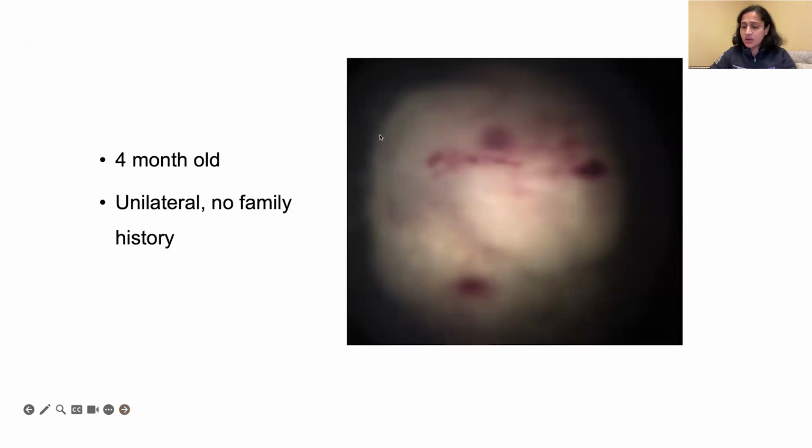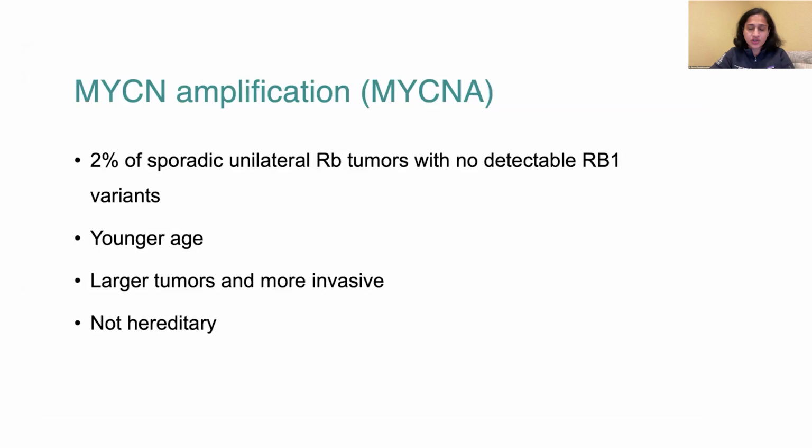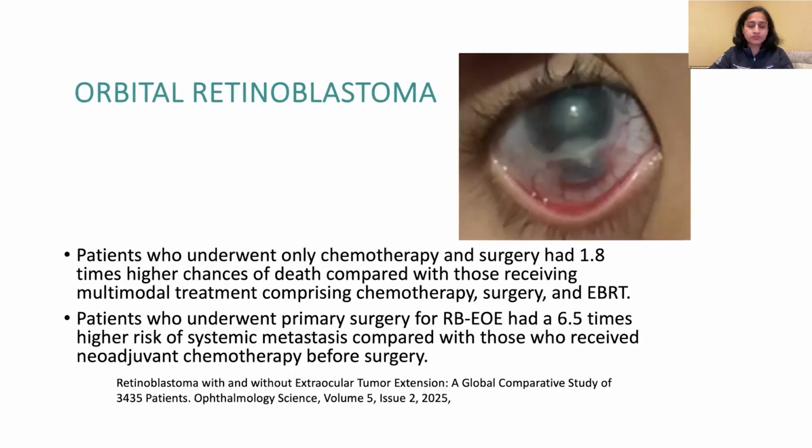I'm going to just talk about a quick case. This is a 4-month-old with unilateral disease and no family history. Whenever you have a very young child with very aggressive disease, you have to think about the MYCN amplification tumors. They are usually not amenable to treatment and often need enucleation. The one thing you have to mention to the family is that fortunately they're not hereditary, so there is not a risk of other siblings or future children having retinoblastoma.